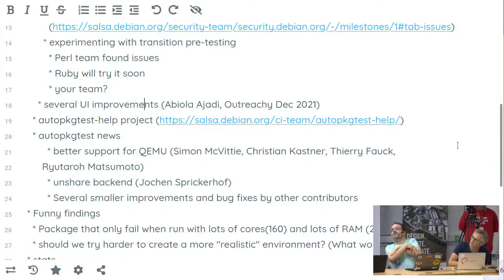We also had several UI improvements done by Abiola. I think she is not here. So she was an outreach intern in the round that started last December, and she did a lot of improvements on the website UI.